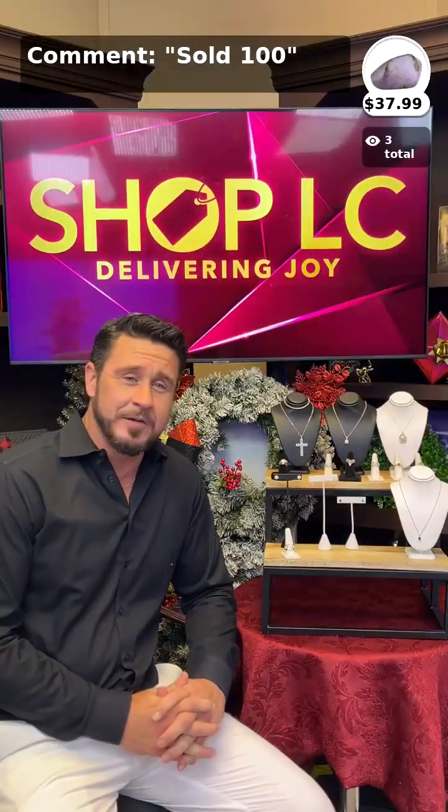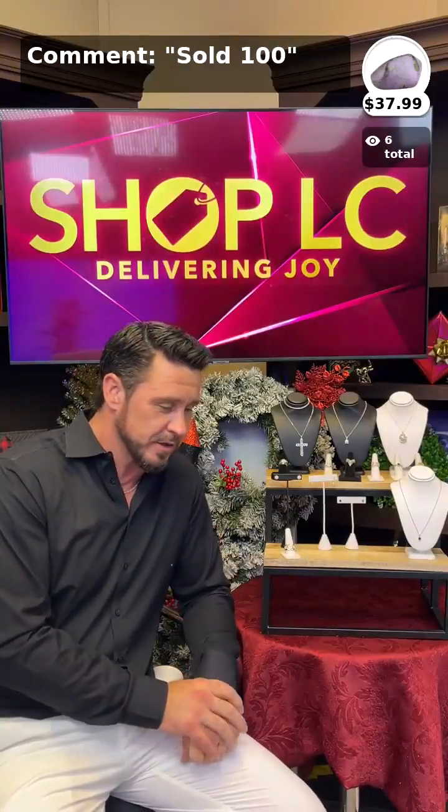Beautiful. They have one of the highest, probably if not the highest, refractive index of almost any gemstone in the world. Some don't consider it a gemstone, but for the purposes of today's presentation, we are going to call it a gemstone.